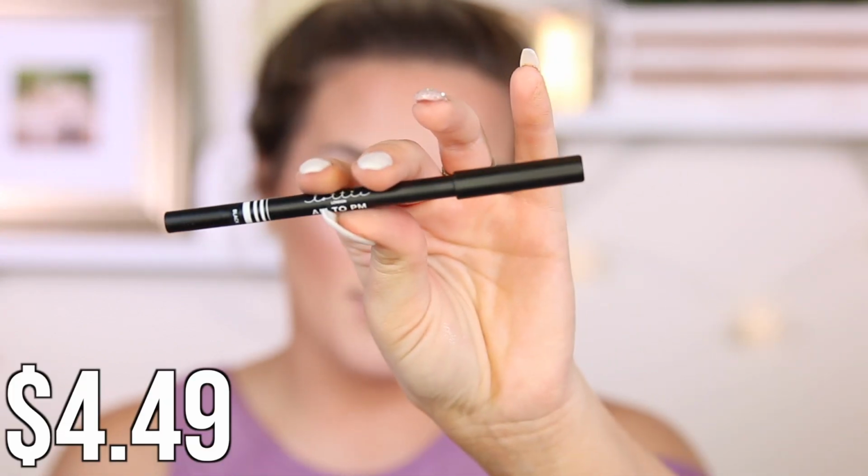Okay, moving on, I am going to put their liner. This is the AM to PM Kohl Liner in black. I actually used this on my upper waterline before I put on my false lashes, and so far it's super creamy. So I'm gonna put this, whoa.